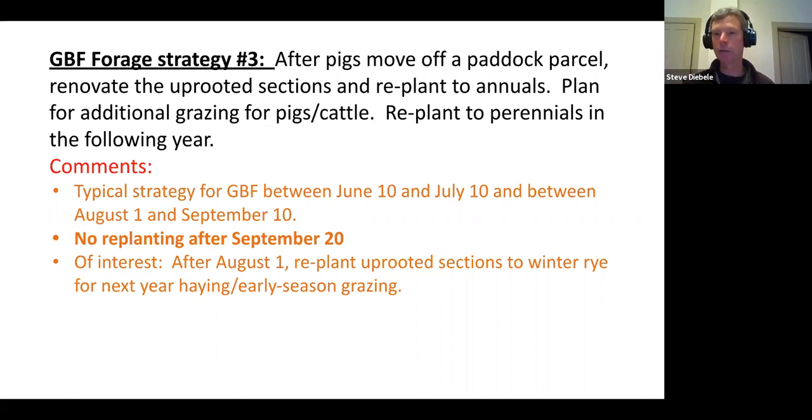I tried to do some annuals such as forage rape, kale, or turnips or things like that, which actually can handle a lot of cool weather. But there's a difference between getting it established versus having an established plant being able to handle cold temperatures and continue being palatable to the animals.